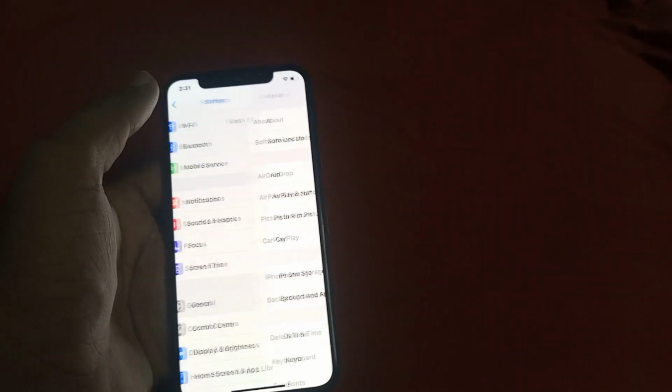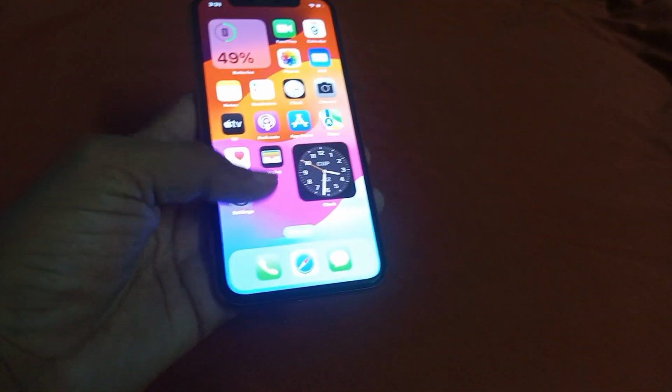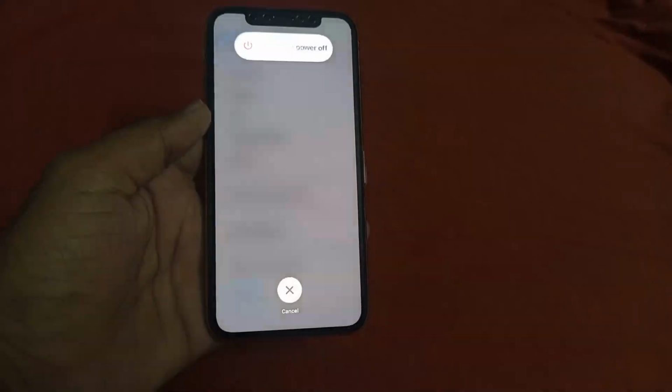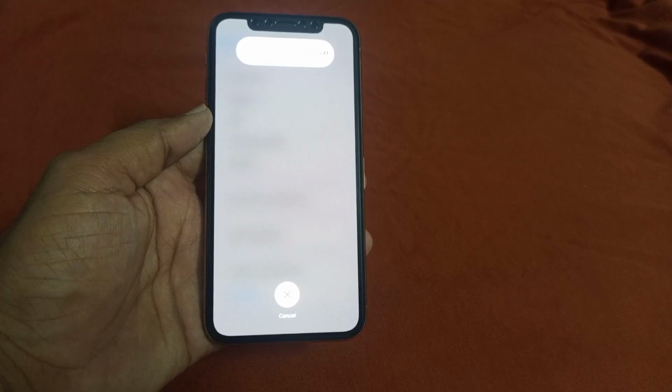If this issue is not solved, then another way is to restart your iPhone. So again, go to Settings, tap on General, scroll down, and now you can see Shut Down. Tap on it and slide to power off. After sliding it, your phone will restart.